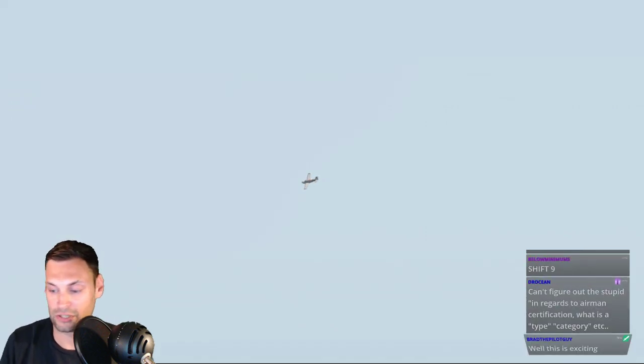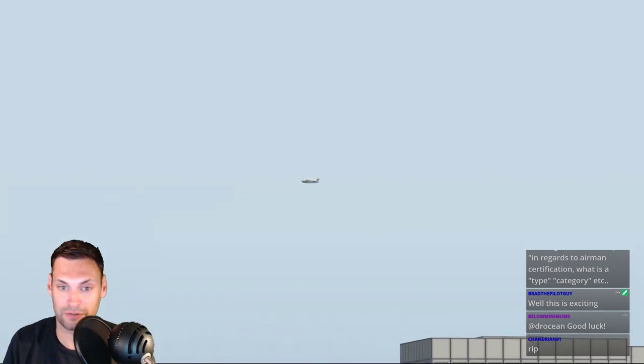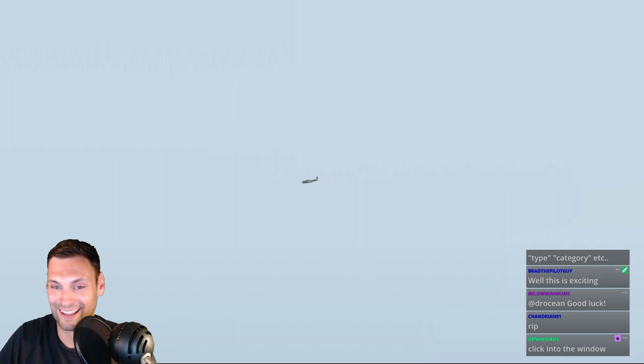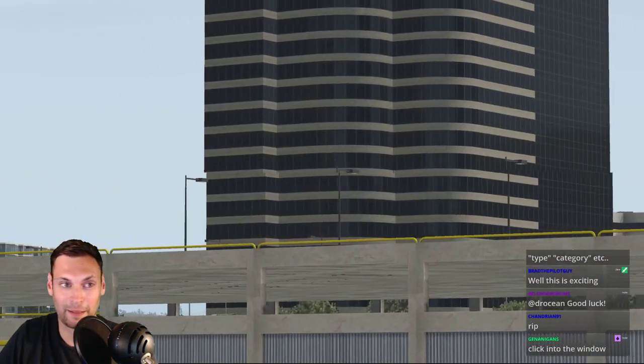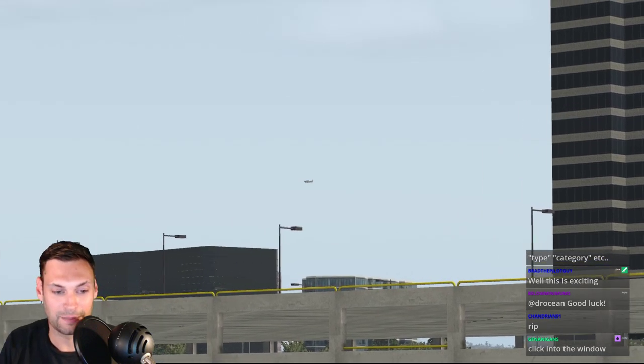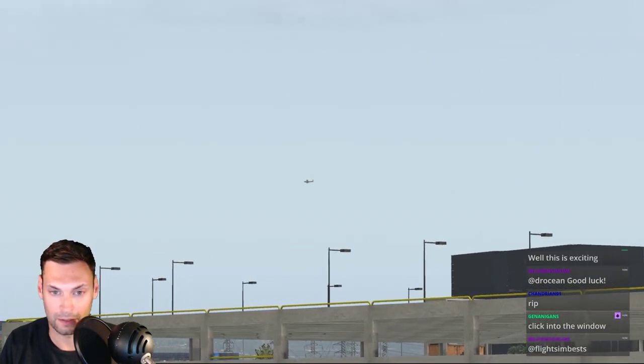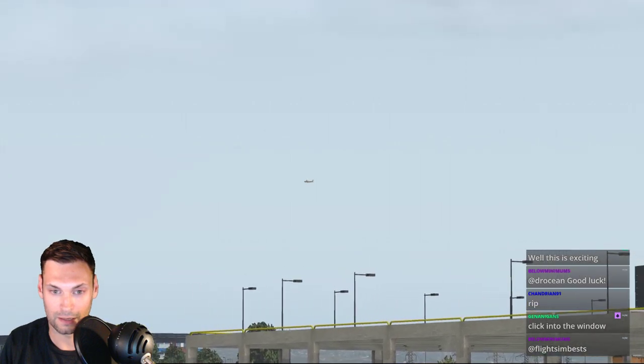Tower, Bonanza 4 Lima Echo. We're actually stuck in tower view right now. We're midfield left downwind 20 left. Cleared for the option, 20 left. What was the first thing you said? I'm stuck in tower view, so this will be an RC landing for Lima Echo. This will be amusing.